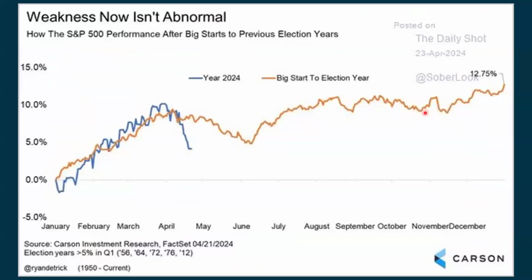Here's a new chart where it says weakness now isn't abnormal. You know, they're doing everything they can to keep people from freaking out. When they came up with this chart, it's when we were really going down. Well, now we're starting to work our way back up. And the bigger picture here is, do you see how from April into the latter part of May, and according to this chart, even into the beginning of June, this is where we tend to see some weakness before we see some strength after that.